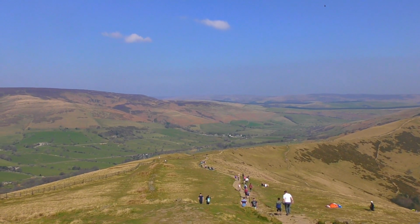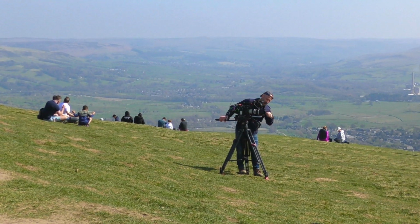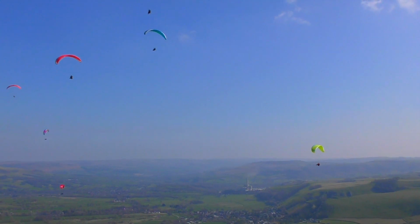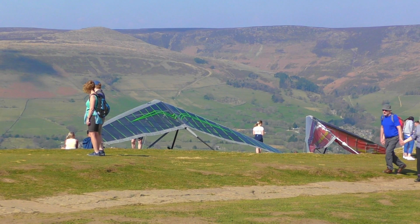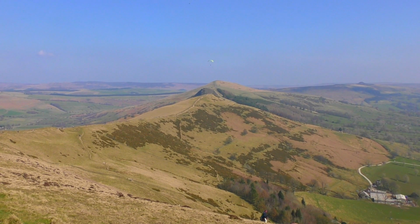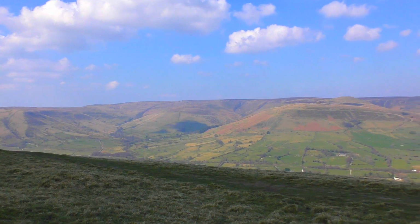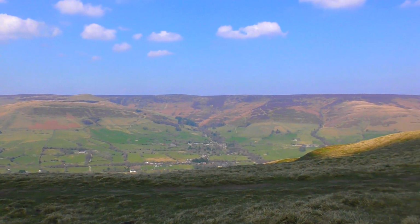Mam Tor is 1,696 feet tall, or 517 metres, and it's the site of a late Bronze Age, early Iron Age hill fort. The Peak District is made of two distinct areas, the Dark Peak to the north, made up of moorland and gritstone, and the White Peak, an area of limestone and gorges. Mam Tor sits right at the southern point of the Dark Peak, overlooking both areas of the Peak District.